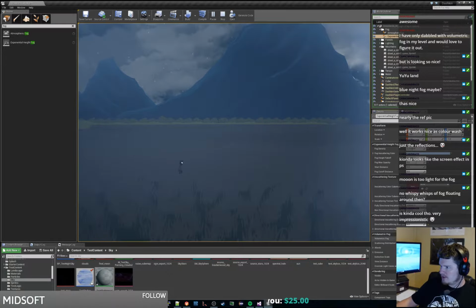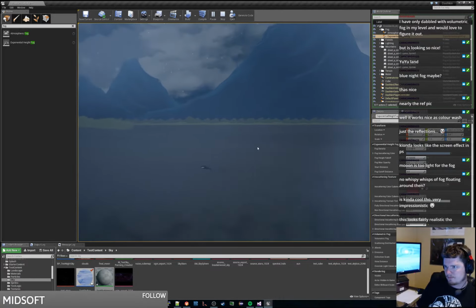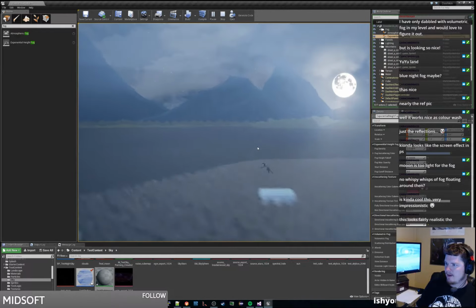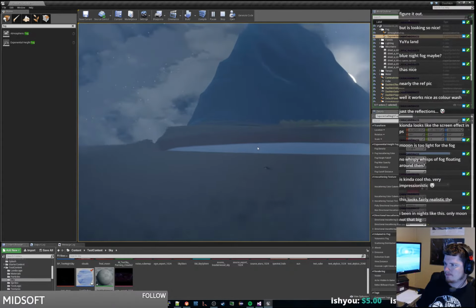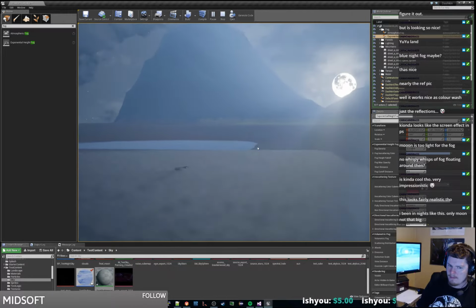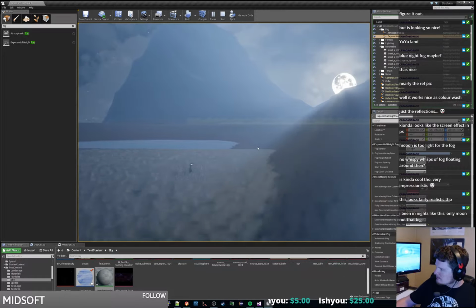Alright, and we can change it to volumetric fog. Yeah, this fog looks much better as actual fog. The other stuff, I guess, is more meant to create an atmosphere. Yeah, the moon's a little big.